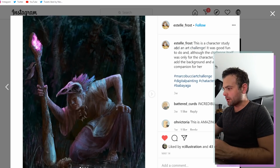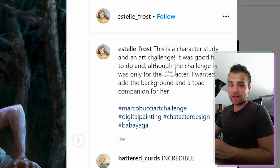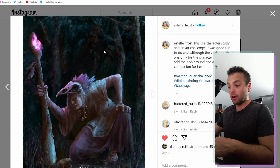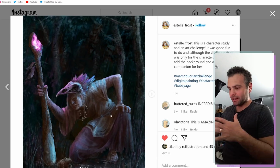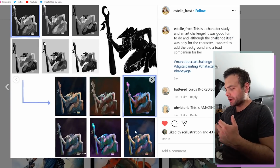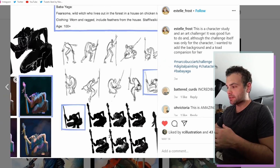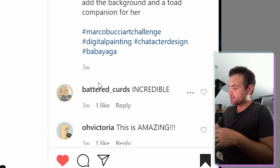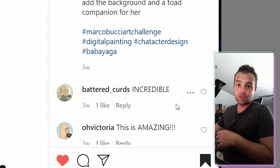Next up, we have art by Estelle Frost. Now that is a solid artist name. If that's your real name, you should thank your parents. I love the painterly style and lighting on this character. It really reads as a cold night. Nice value key and color key explorations. A lot of options here you've given yourself. And we got some nice gestures here in silhouette studies. This is just great. And look at this, it looks like your commenters like it too. Thanks, Estelle Frost. Good work.